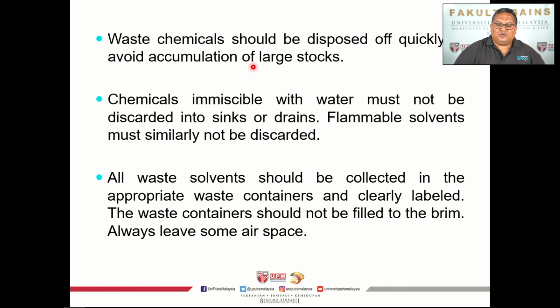We want to be able to dispose of chemicals quite quickly to avoid accumulation or large stocks. In our faculty, basically the idea is that in our lab we probably have 1, 2 or 3 waste bottles for all our different waste. When it gets full, those bottles will be transferred to another location. We call it the chemical waste store. Here we have one in the faculty. Once that gets full, we will call Quality Alarm to come and pick it up. So we don't want to store a lot of our chemical waste in our lab. There will be like 1 to 3 bottles.